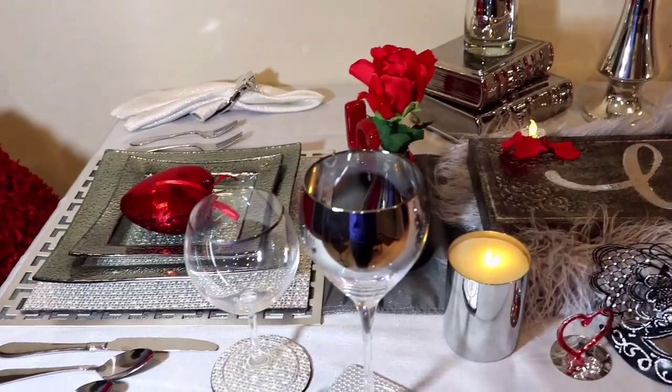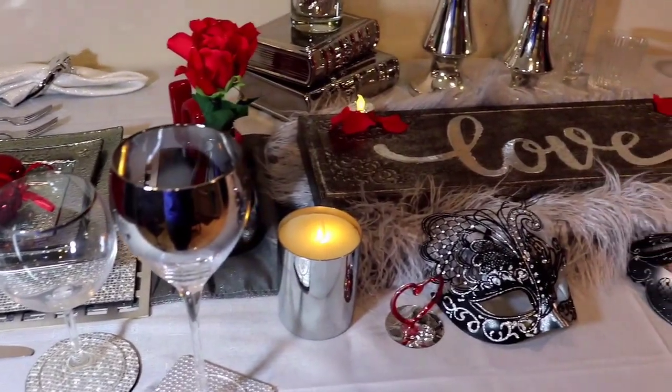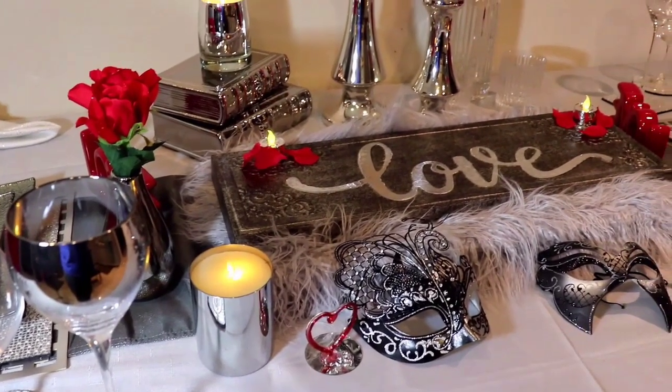I really like the way this tablescape turned out. I think it is super, super romantic, elegant, and glamorous.